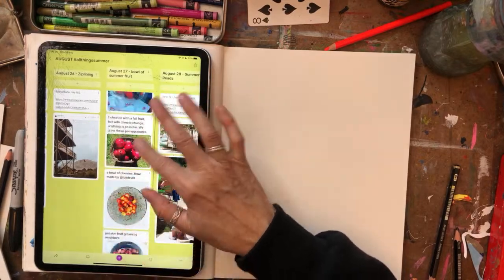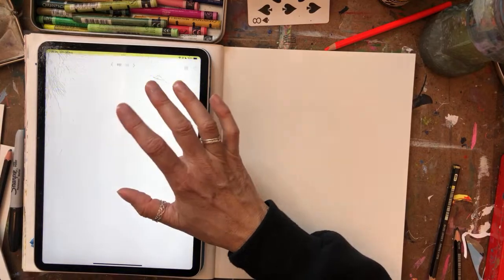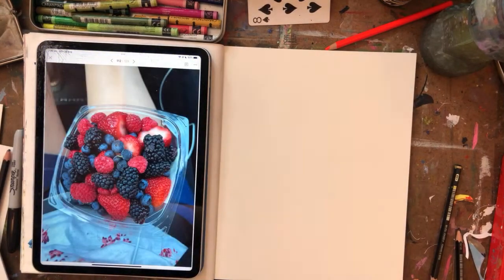Alright, so I'm going to start with the top one and just look at the colors, maybe do some playing around with composition, shapes. And I'm going to give myself 5 minutes for each of them and then see if I want to do a longer one.